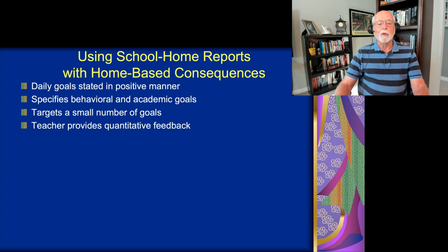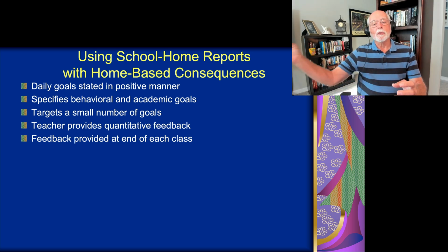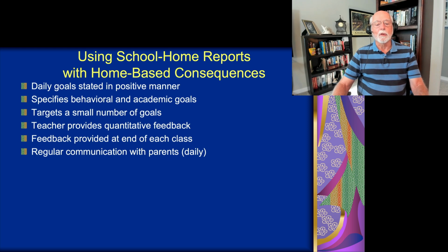This way, teachers can also provide quantitative feedback about the child rather than just a smiley face, was it a good day or not? That's not very helpful for managing a child's behavior because behavior falls along a spectrum of negativity to positivity. So by using a rating system, in this case 1 to 5, we get that quantitative feedback about how the kids are doing. The feedback is provided quickly. So although the privileges occur later with the home point system, the child is getting feedback at the end of each class period as to how they did in school that day.